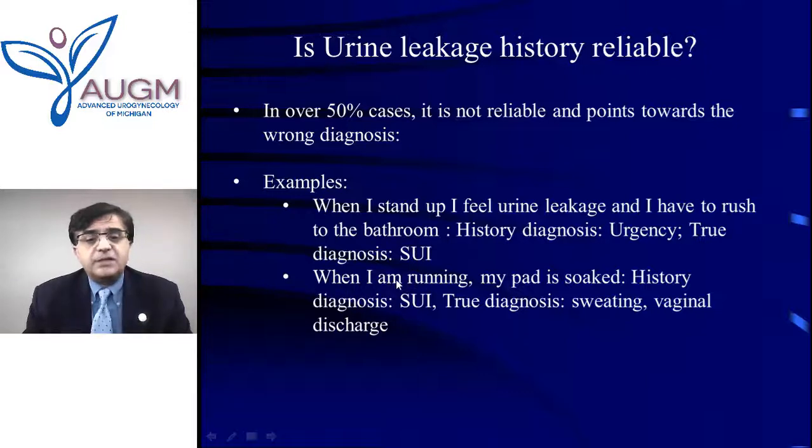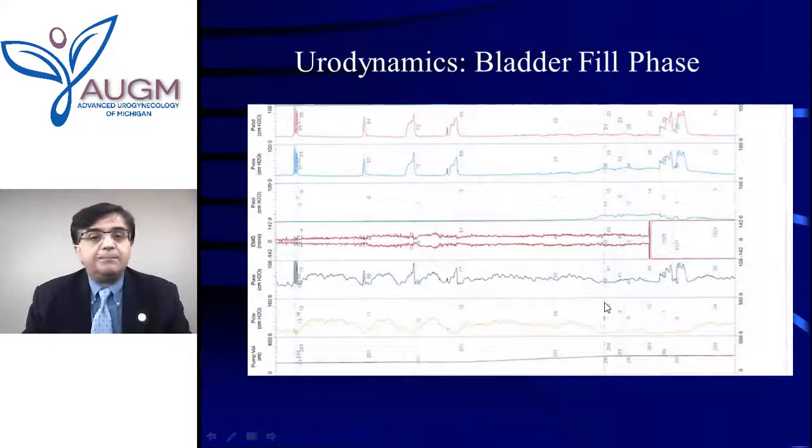On the other hand, if a patient says, when I'm running, my pad is completely soaked, you think, okay, if she's running, that's exertion, so she's got to have stress incontinence. But when we do the testing, she doesn't leak at all. There was absolutely no urine coming out. We had a cough and standing and everything, and nothing. At urodynamics, there's no leakage. Then you make a diagnosis that she could be excessively sweating.